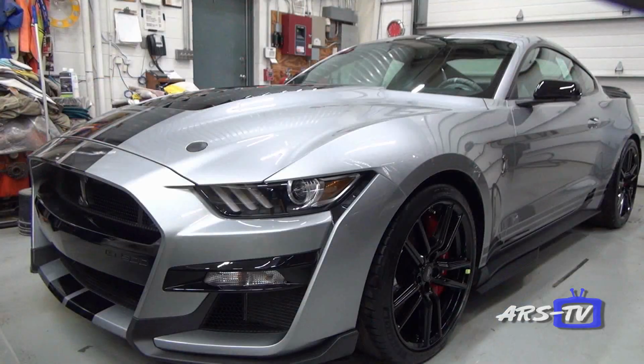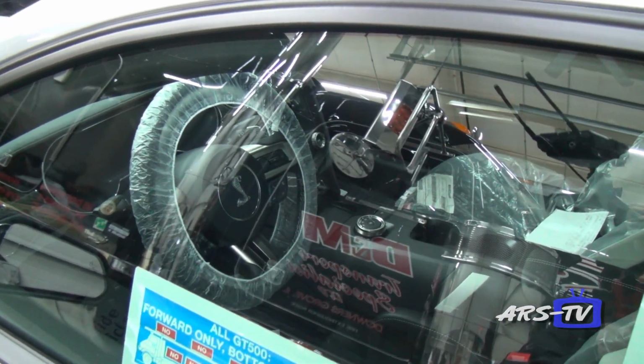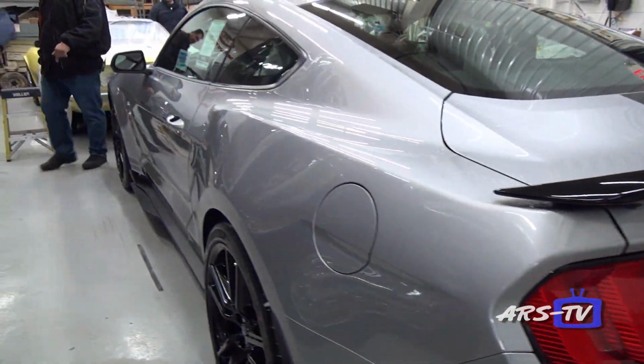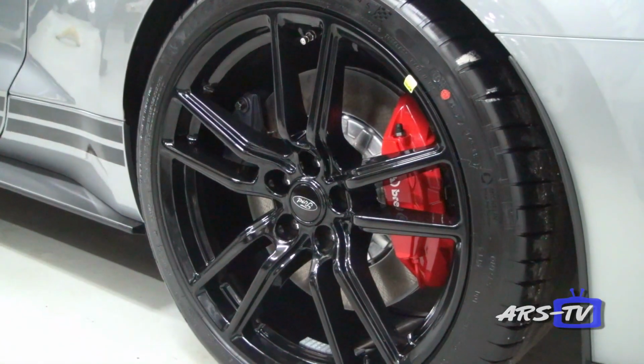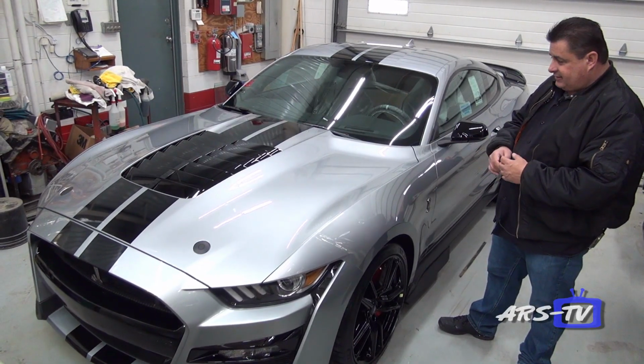So as you can see, the stickers, the covers on the seats, everything was on the car. He wanted everything left on there, and we still have it on there, and we're gonna detail it for him and customize it just a little bit. He's gonna add a couple of Ford upgrades to it, and he's gonna enjoy it this year. But this is kind of a neat car.